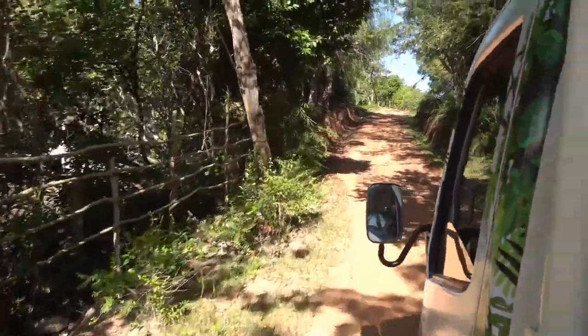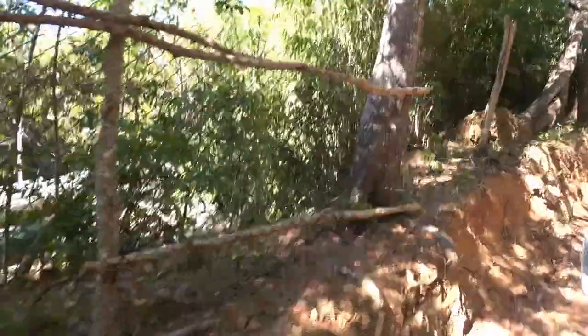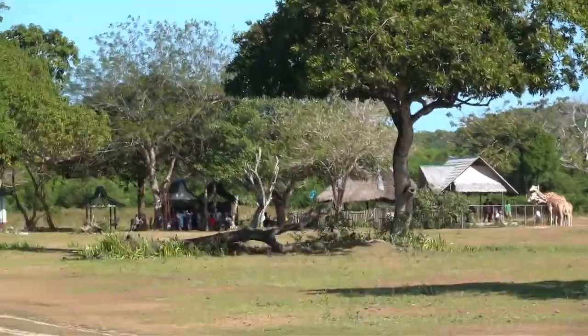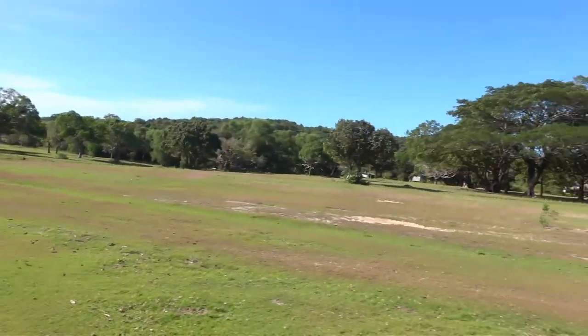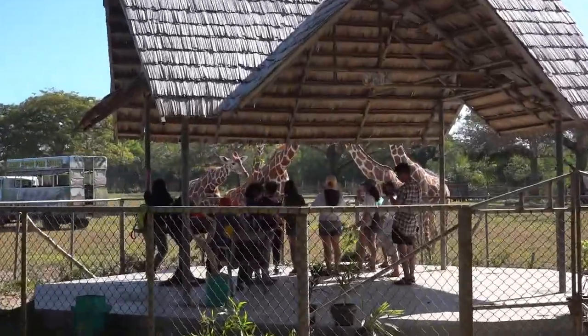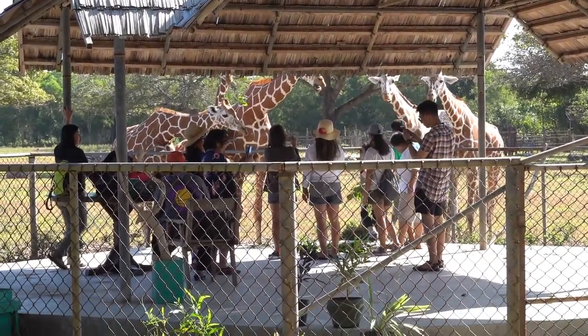Okay, they've loaded us into this safari jeep. About to take off into the wildlife. Okay, and we're off. Okay, I see some giraffes over there. So here we are at the feeding area. You get to feed the giraffes.